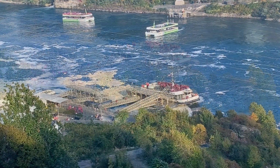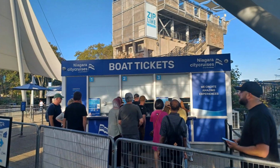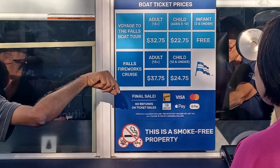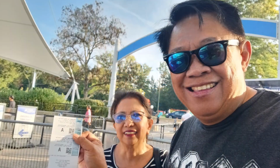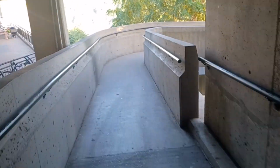Location: The Hornblower Niagara Cruises operates in both Canada and the United States, providing different vantage points for viewing the falls. The Canadian operations depart from Niagara Falls, Ontario, while the U.S. operations leave from the American side. Iconic boats: passengers board specially designed boats that are equipped to handle the turbulent waters near the falls. These boats are spacious and well-maintained, ensuring a safe and comfortable journey.